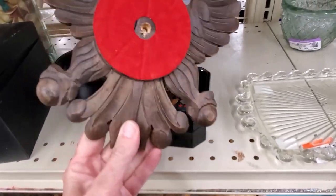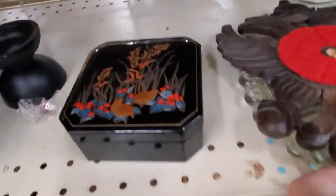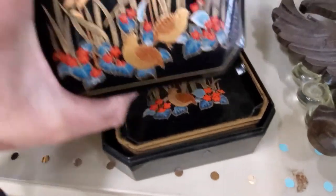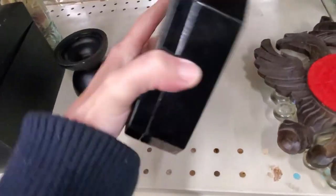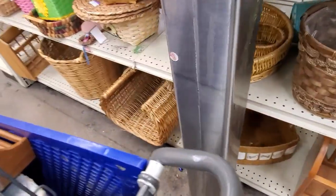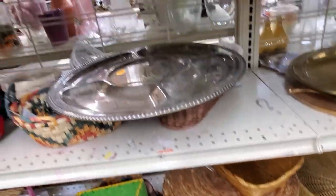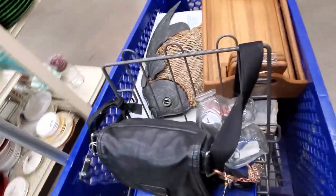I'm trying to figure out what this thing was for. It's cool, but no idea. Here's some more of those lacquer coasters. Again, they can sell from $5 to $20 depending on the shape and the motif, it's just they don't excite me. So I leave them. They might excite someone else. And same with baskets. Baskets do not excite me. So I generally just scan the baskets and look for anything that's unusual. But usually the baskets just stay right on the shelf.